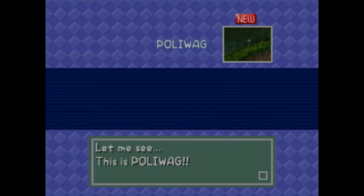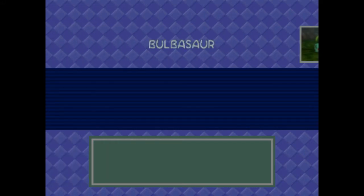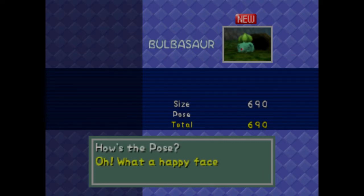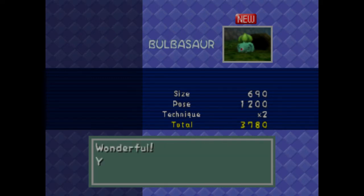See, this is Poliwag. Of course he wouldn't be happy with it. You were close. But it would have been better if it were a larger shot. This is Bulbasaur. 690. What a happy face! Okay, the Pokemon's in the middle of the frame. I can double your score.